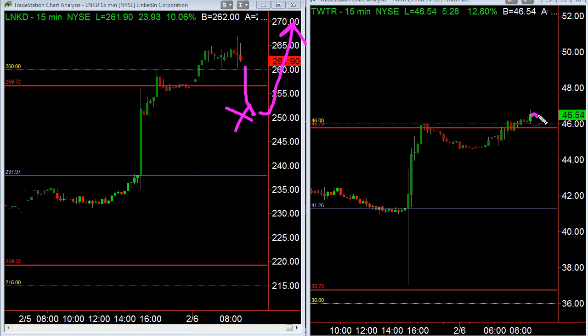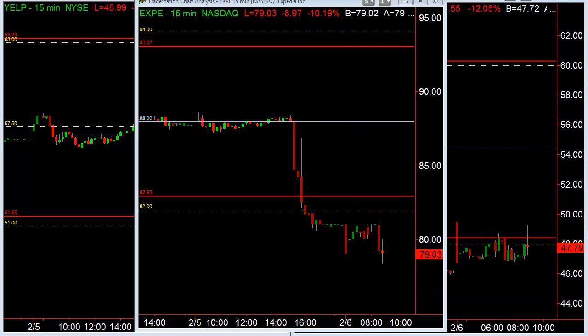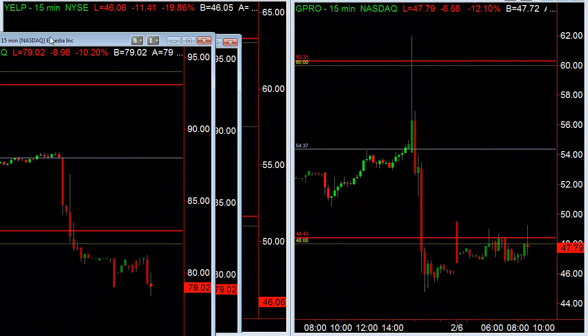Now this one's just kind of going. The other thing I want to look at doing is selling put spreads for the likely continuation of these moves. Then let's look at the ones that are going lower. We've got GoPro, and Yelp, and then this is Expedia. Let me move Expedia over.